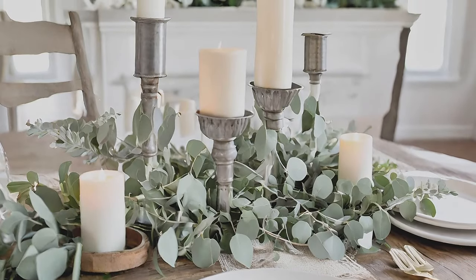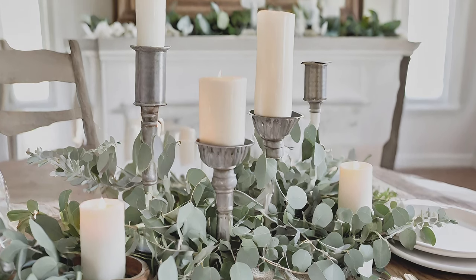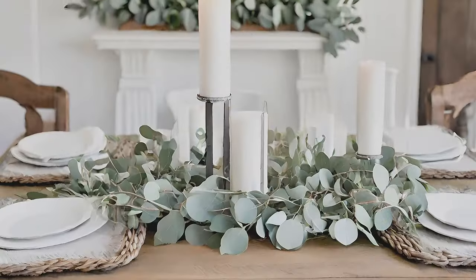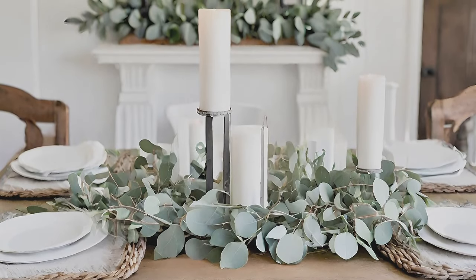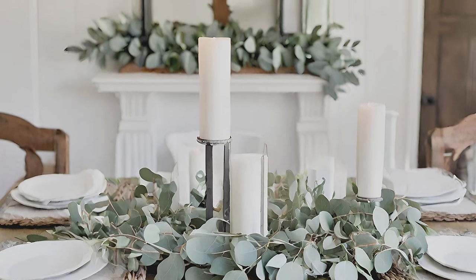Elegant farmhouse centerpiece. Create a timeless centerpiece with a garland of eucalyptus leaves, framing metal candle holders, and a tall white pitcher filled with greenery. This elegant arrangement adds sophistication to your table setting throughout the year.